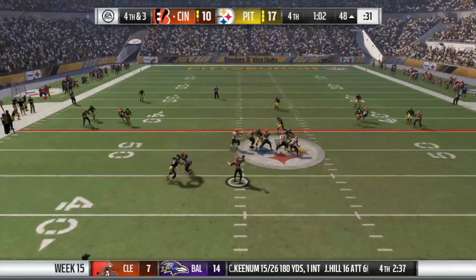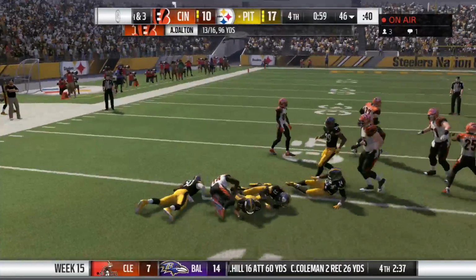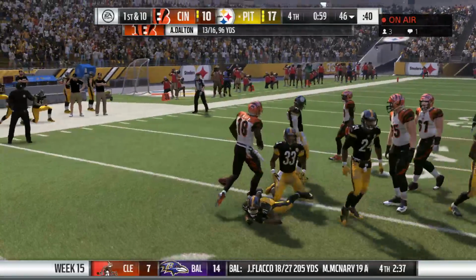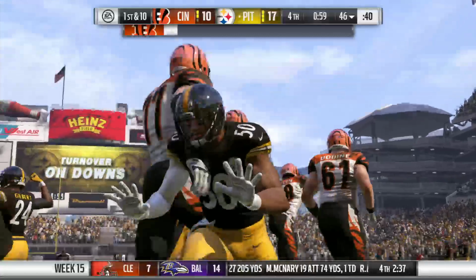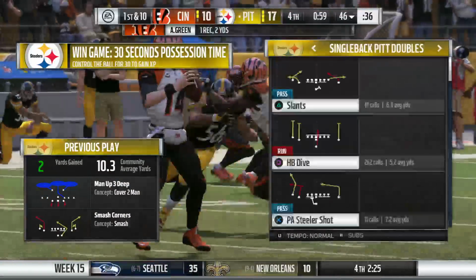Big 4th down here. It's Dalton. Green with a catch left side. And he'll take it down shy of the 45 at the 46. They had to go for it with such little time remaining. And the Steelers are close to finishing off this football game.